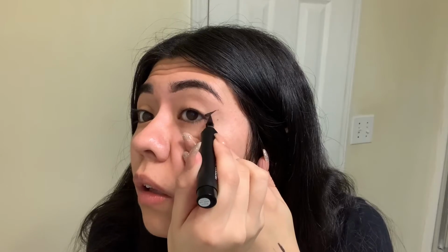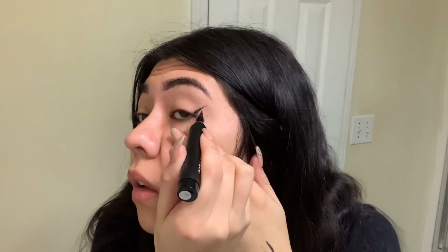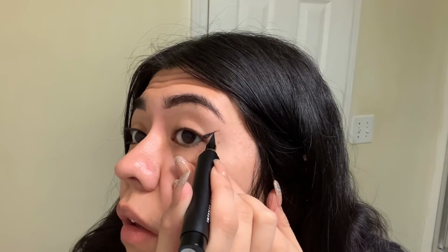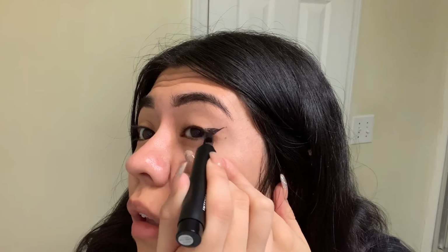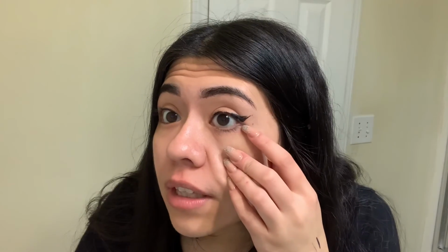Okay, okay, okay. You guys see this part right here? I feel like that's what's throwing me off, is that little flap. Let's try with the pencil eyeliner now.